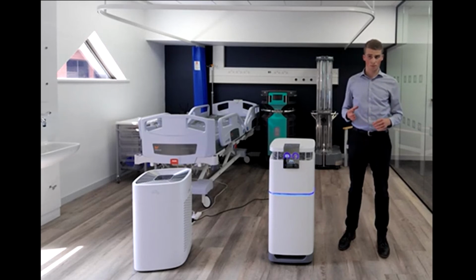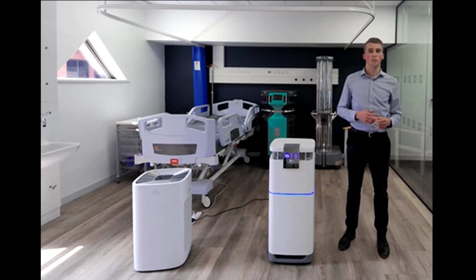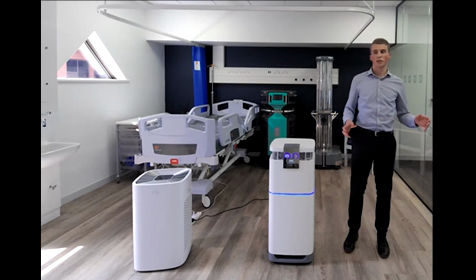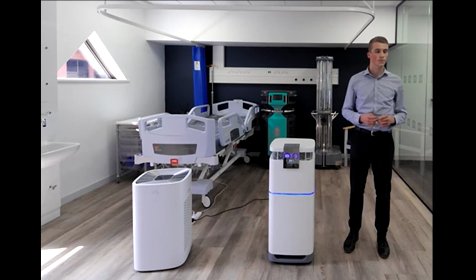So that's really where we've re-engineered that into a ceiling mounted system. I guess that's a very brief overview and a bit of a summary of some of the work we've been doing, Vicky, and I'm not sure whether there's been any questions come in while we've been talking.